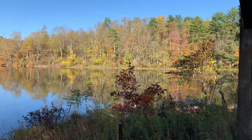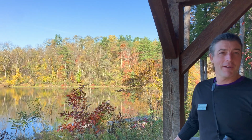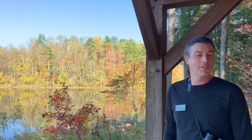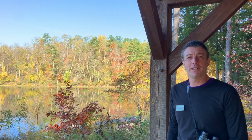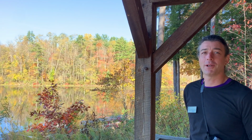So here's another view of Lake Perez with the fall foliage. Around Shavers Creek, we have a variety of benches and pavilions for visitors to experience when you're out. So perfect for a family, for just a day hike, or even for just a couple hours to stop in and have an experience here in the forest.